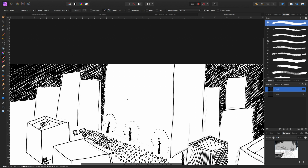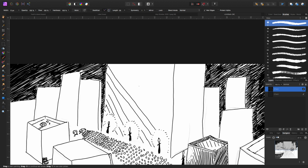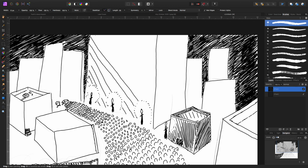Hmm. Let's see, this building. This building's going to be a little bit lighter colored. Here's what I'm hatching here. I'm going with these diagonal lines. I'm wondering if maybe I should have gone with something that was going to fit the object a little more, up and down versus sideways. But I kind of have a thing for going diagonal. Makes me happy sometimes. Sometimes not.